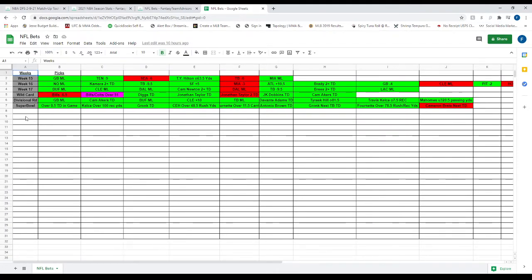So as you can see, divisional round, just 9-0. Just killed it. We almost did the same with the Super Bowl. With DraftKings, the no-brainer bet was, would there be over 0.5 touchdowns in a game? Easy money there. We took Kelsey over 100 receiving yards. Gronk with the touchdown. I wish I would have done Gronk with 2 touchdowns, but I'll go into that in a second.